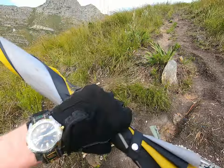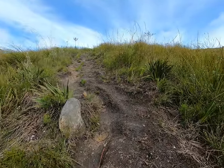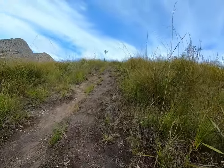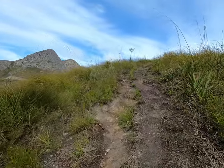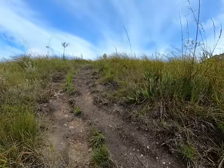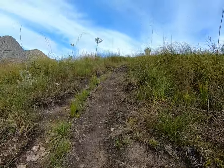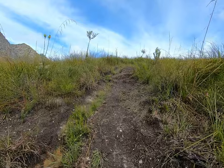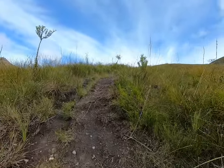Okay, it's about 9:15. It looks like we're getting to the top of this first hill here. On the other side there's a valley still, and then another uphill after that before we get back to the Sputnik. It's not necessarily a long distance, but it's a relatively slow climb.